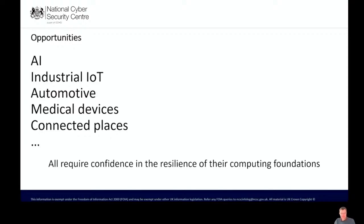Now, there are opportunities in this. The technologies on this slide won't be new to anybody. They're the future of technological development, certainly in the UK and also around the world. We know we want to take more advantage of AI, of industrial IoT, connected automotive and medical devices, connected places, or as they sometimes get referred to, smart cities, making vastly more use of a large array of connected sensors and data stores that can make us far more efficient in the whole range of walks of life.